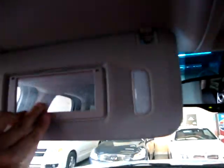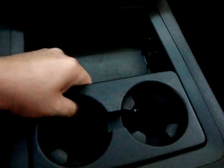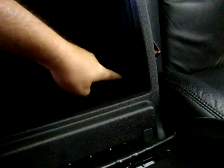Vanity mirrors. Same thing over here on the driver's side. Okay. Little tray here. Cup holder. This is removable, by the way. Okay. Center console here. You got storage, deep storage down there, and you got a power outlet down here for your charger, just like these up here.